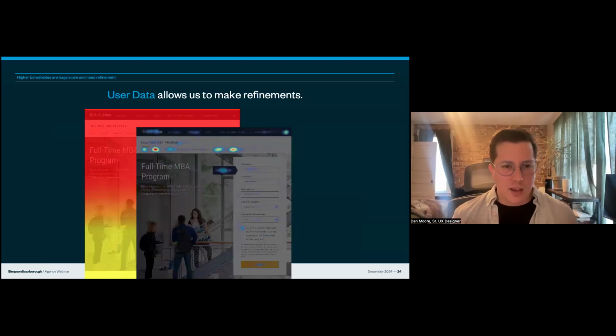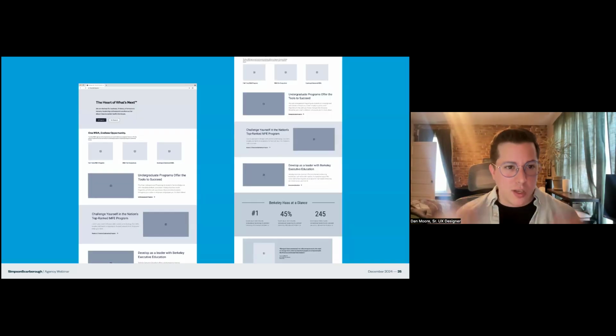And then last, that user data allows us to make refinements. This last example comes from Berkeley Haas College of Business. Similar to Concordia, none of the content below the menu is being accessed or used. So this just led to a full reconfiguration of their component design, their template design, to really get into the storytelling, right? We want to make sure we're serving that content in the right way at the right time. We're not forcing users to rely on their gut just to get to the right information.